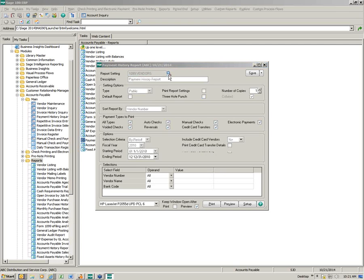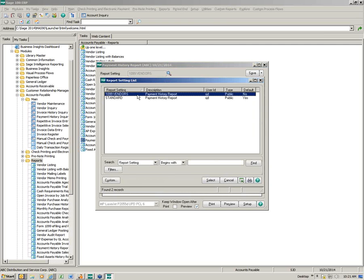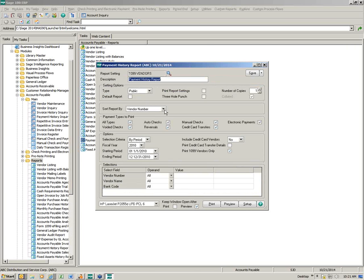So anytime I come in here, that's going to be on my list of reports that I can use. And keep in mind, you can do this with any report. Make your changes on this screen and do your Save As, and then that way you can use that report again and again and again and not have to remember what criteria you clicked previously.